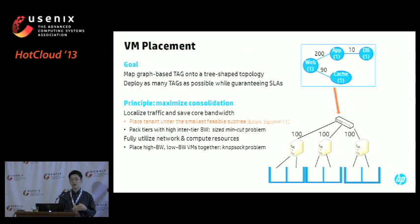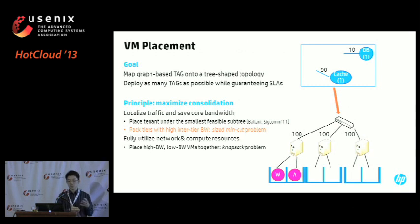The first step is to identify the smallest feasible subtree where we can deploy the entire tenant, similar to Octopus. In this simplified example, we have a tenant with 4 virtual machines, and we know for sure that this tenant cannot be placed under the same server because the server has only 2 virtual machine slots. So we decided to place it under the ToR switch. The next step is to identify the tiers that talk to each other and place the heavy talkers under the same server or same subtree. This can be achieved by solving something similar to the min-cut problem.